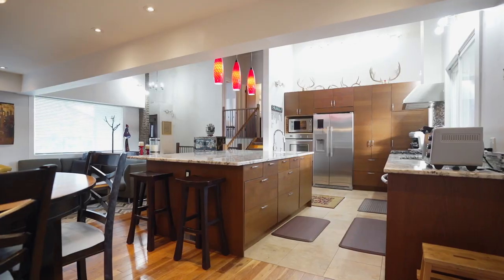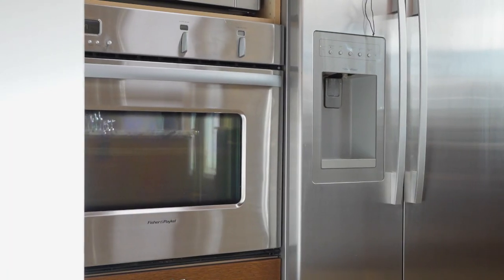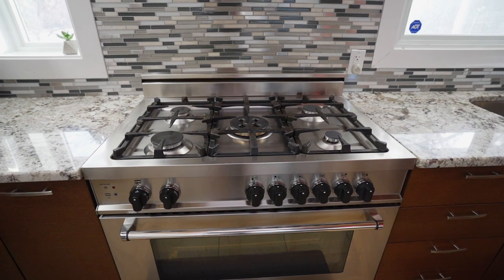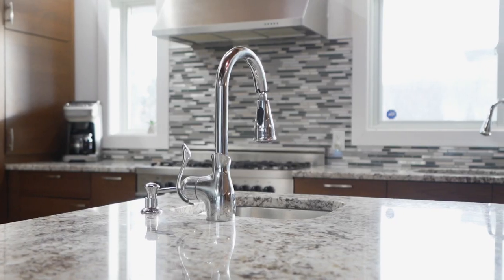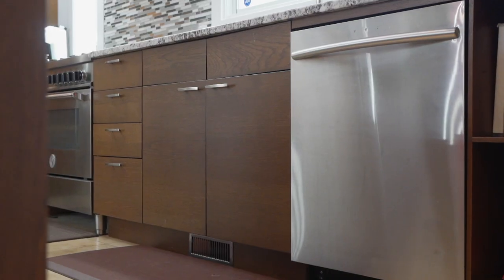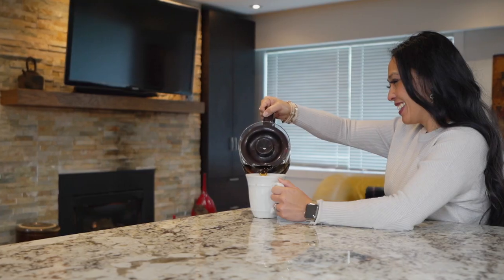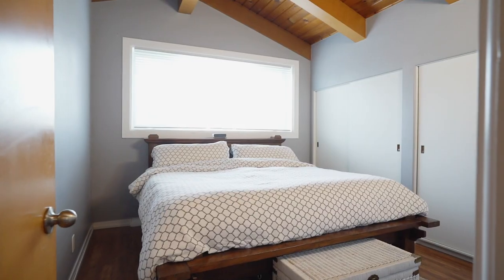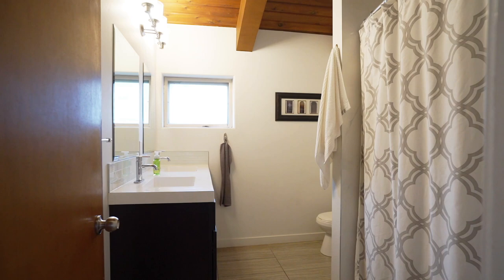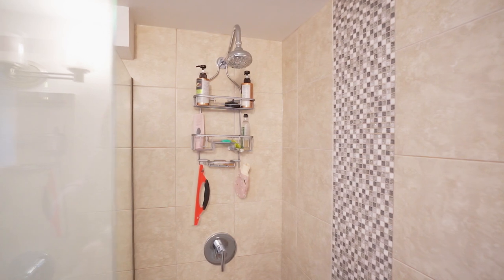This kitchen was remodeled in 2011 from top to bottom. It opened up the room, added new countertops, cabinets, flooring, and high-end appliances. In 2015, both bathrooms were renovated with new showers, sinks, toilets, and flooring.